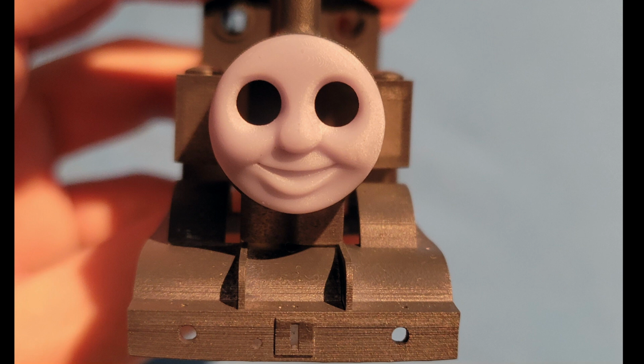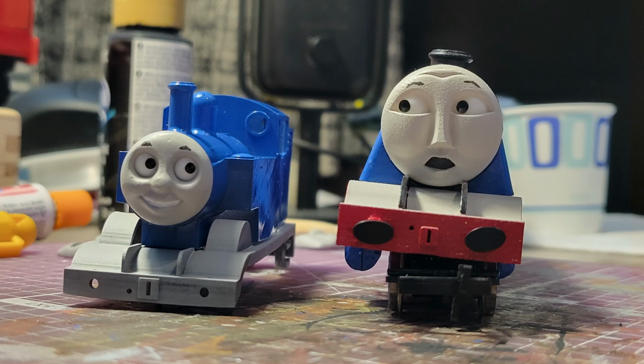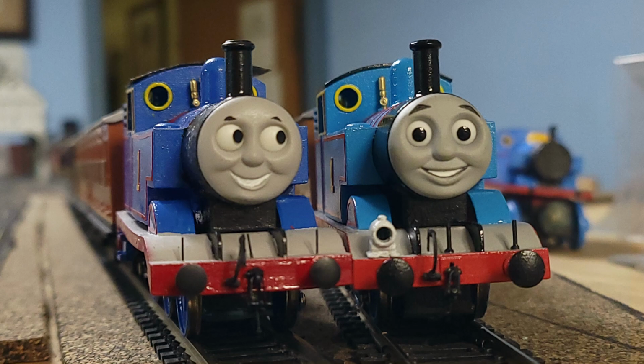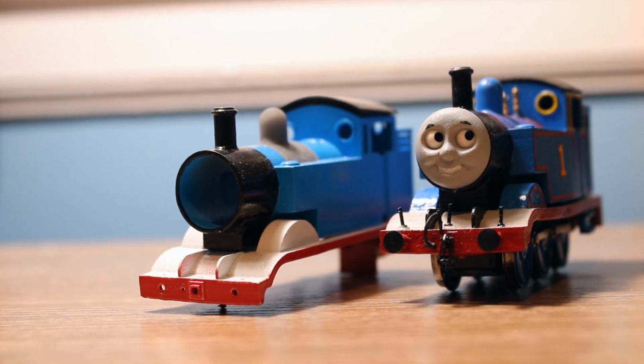I also received him in a black primer and didn't do any other primer on top of that, so I immediately painted him in Rust-Oleum Sail Blue, which came out much too dark. I persevered and finished him in a Season 5-ish style. He was done in time to meet Brendan's Thomas at his local model club. I'm currently working on a more accurate Season 3 style Thomas that I'll really try to get done in the new year.